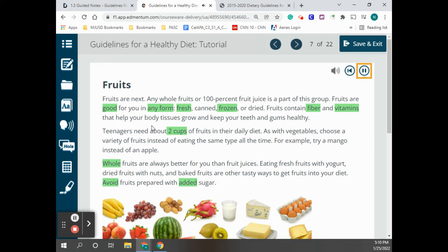Fruits are good for you in any form, fresh, canned, frozen, or dried. Fruits contain fiber and vitamins that help your body tissues grow and keep your teeth and gums healthy. Teenagers need about 2 cups of fruits in their daily diet. As with vegetables, choose a variety of fruits instead of eating the same type all the time. For example, try a mango instead of an apple.